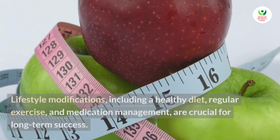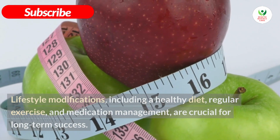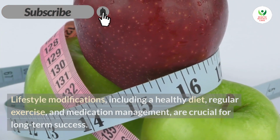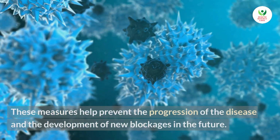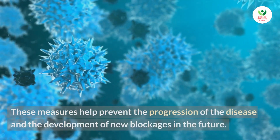Lifestyle modifications, including a healthy diet, regular exercise, and medication management, are crucial for long-term success. These measures help prevent the progression of the disease and the development of new blockages in the future.